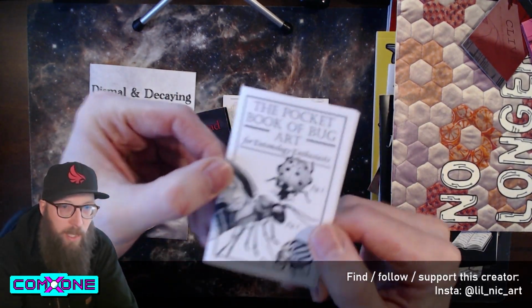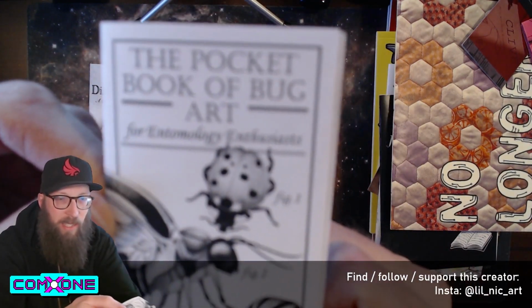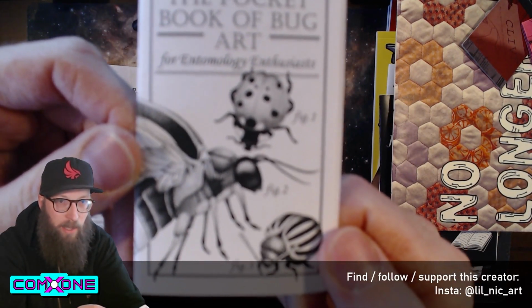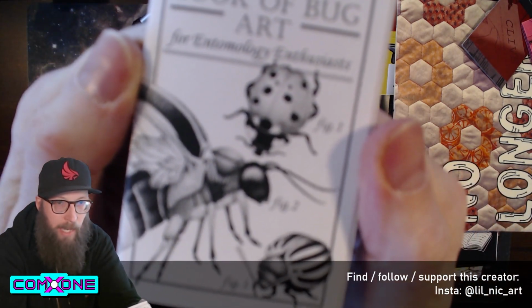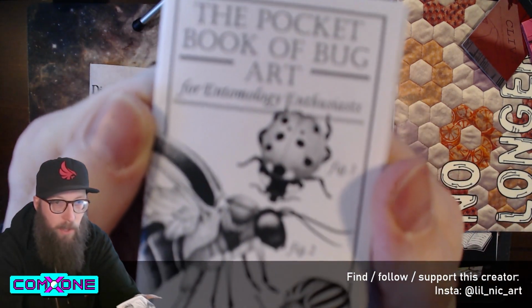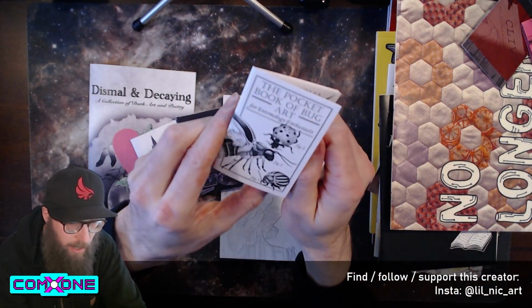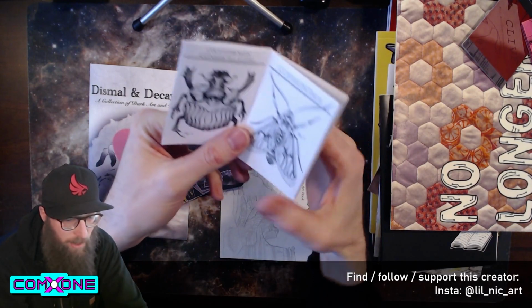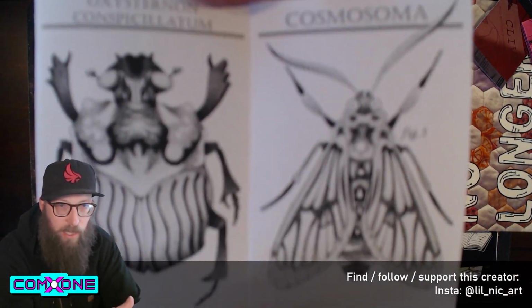The pocketbook of bug art. This was a really nice little pocketbook, little sort of chapbook. If I can get it to look at my, don't look at my hands, but look at the book. We'll get it. We'll get there. So entomology. Oh, look at these. Just gorgeous, gorgeous illustrations.